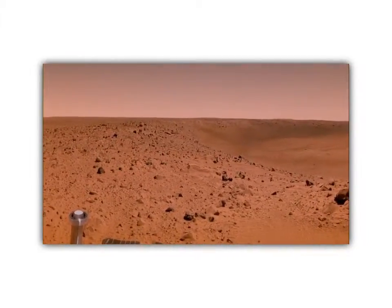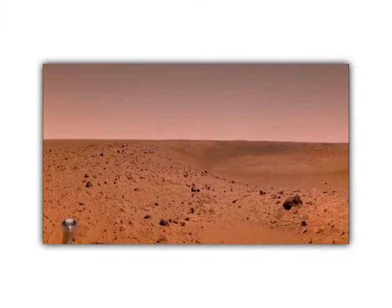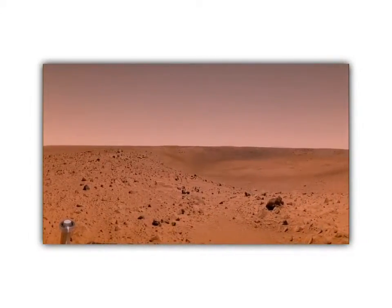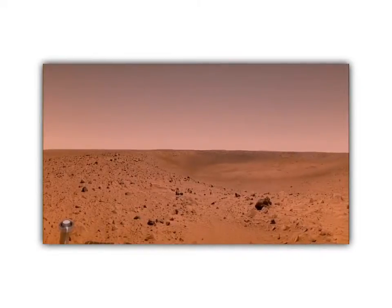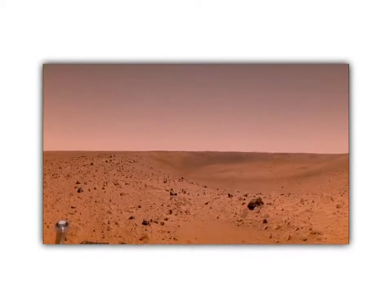We came to Gusev Crater looking for sediments that were laid down long ago in a lake, but what we found was lava, volcanic rock. The sedimentary rock must be there, but it's been buried under the lava, and we couldn't get to it.